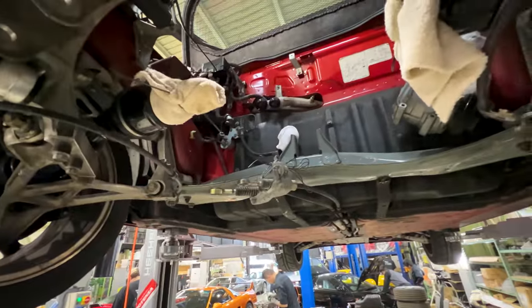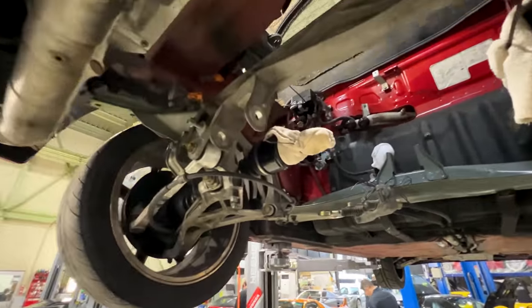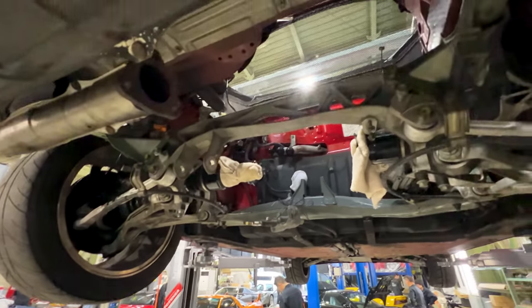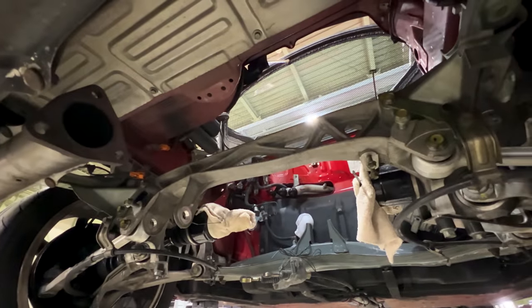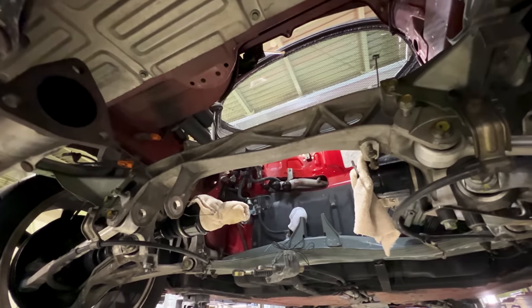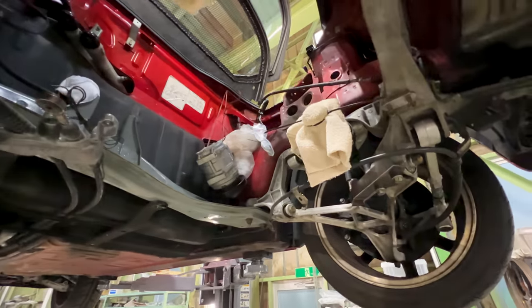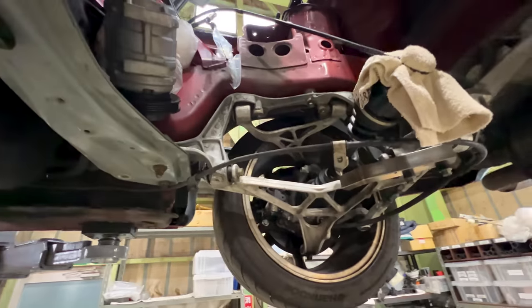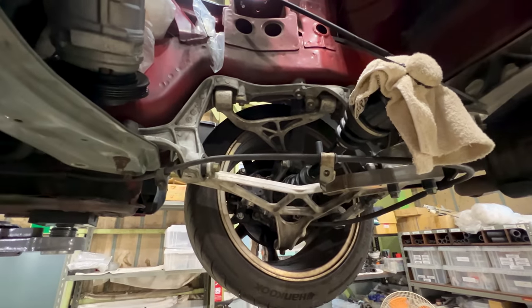So it's quite cool seeing the car without an engine and how it's all laid out at the back. A lot of sections of the subframe are actually aluminum. And you can see how it's all laid out with the suspension arms. Double wishbones, front and back.